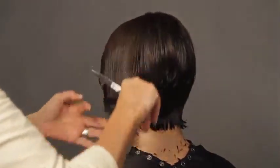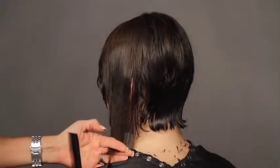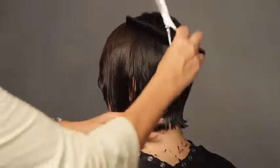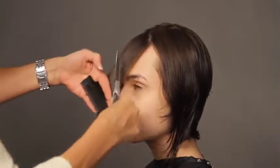I'm blending from the back to the side. I'm holding it without that much tension. Again, just double checking. As you see, I left a really big corner in front. I needed that. I wanted that for her face.